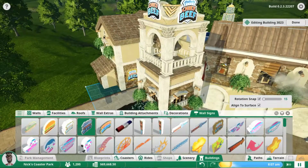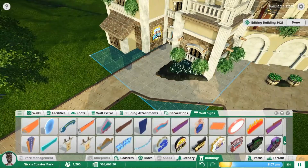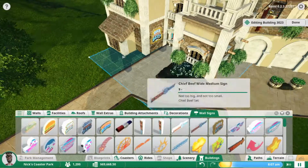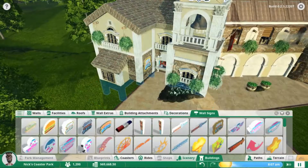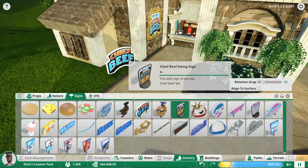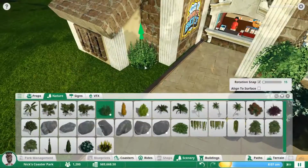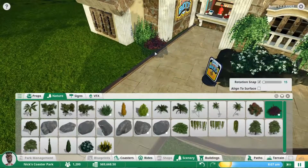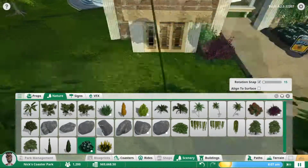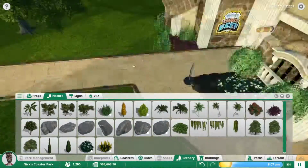And yeah, that's pretty much that building done. So next we are going to put a little seating area here in front of the building, which is going to be a nice little addition for us. So actually I'm going to do some plants here first, and then I'm going to go do that.